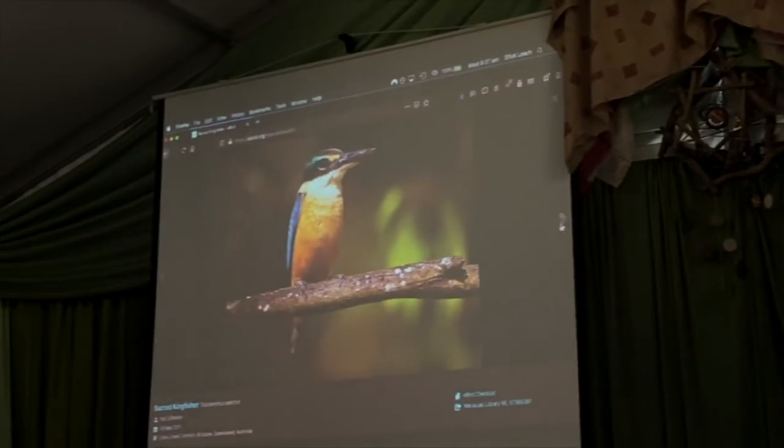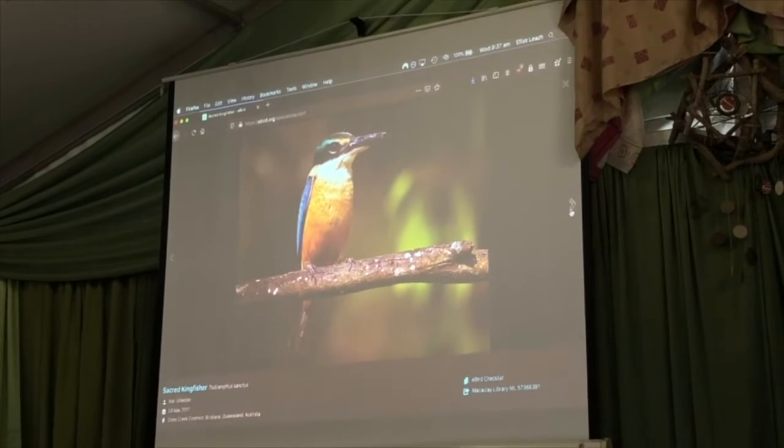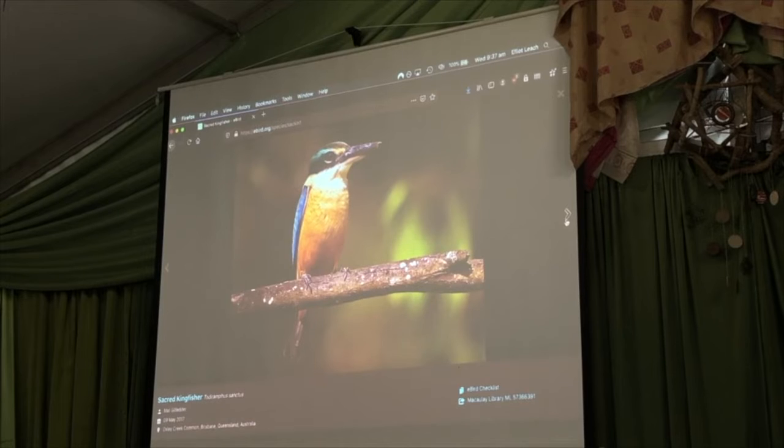Do they get enough oxygen? Yeah, I mean, the entrance hole's about that big, the tunnel's probably that long, and then the chamber's like this big, so it's easy to get in and out. The parents come in and out feeding them all the time.